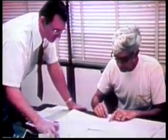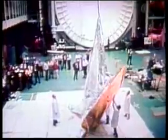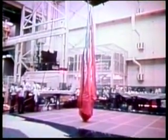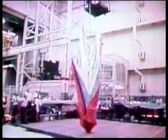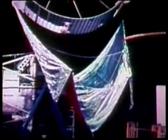NASA centers and private industry responded with a variety of shield concepts. The most promising designs were released for fabrication. Finally, they were subjected to functional testing. By the fifth day of the mission, the choice had been narrowed to a model called the Parasol. It had good functional reliability, and the crew would be able to deploy it from inside the workshop through a scientific airlock. Another shield, the twin pole sunshade, would also be carried on the mission as a backup.